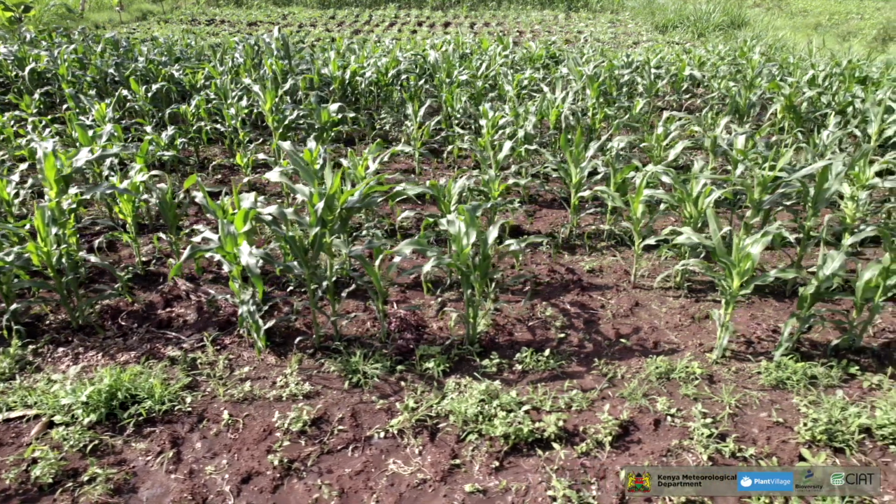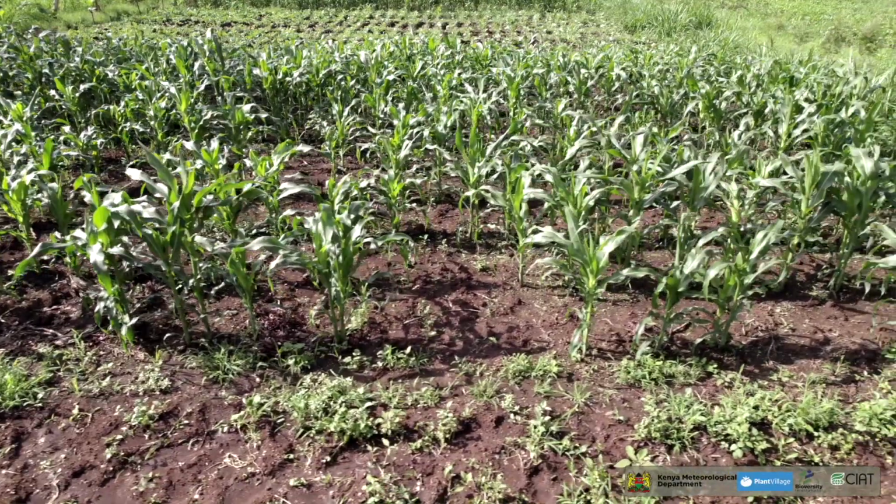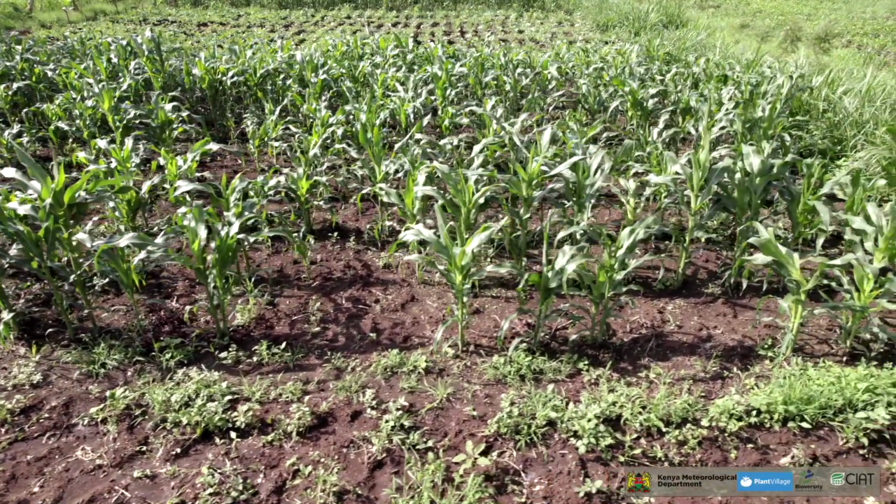Do not plant on a large scale as the current rains in some parts of the country are not the onset of the short rains.